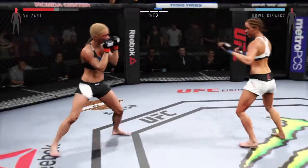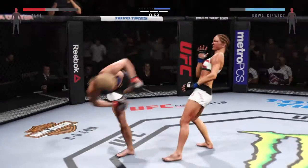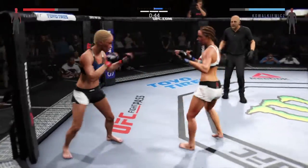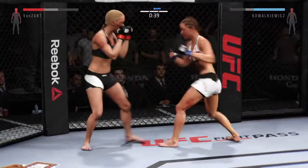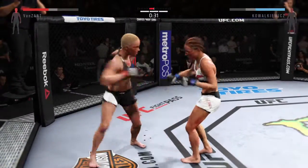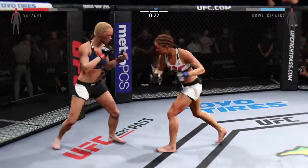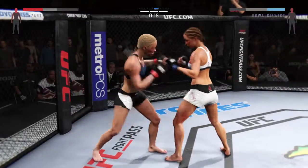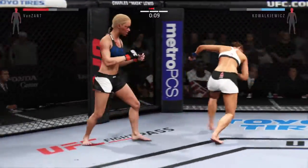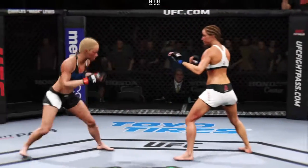Joe, good overhand left counter by VanZant. Big head kick lands. Oh, very nice. What a fight. Strong jab. Big shot. Vicious shot to the body. Big combination. Ah, Joe, another strong jab. Hard hook. Powerful jab. Oh, what an exchange. Solid right hand. Oh, what a combination. Lands a huge kick. Nasty combinations here. They go the distance.